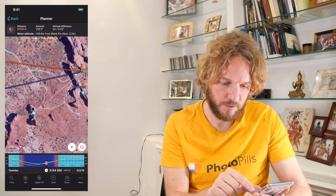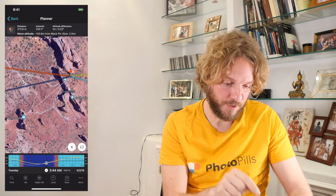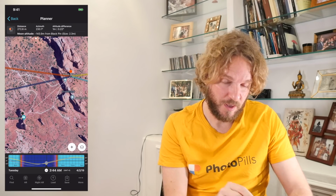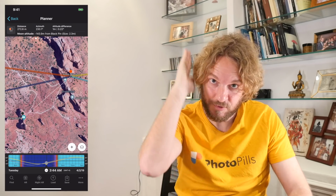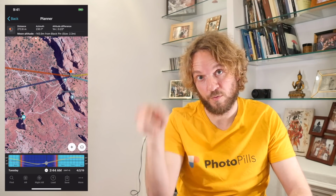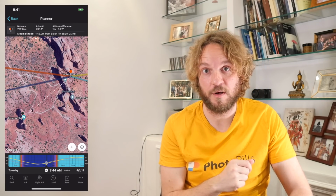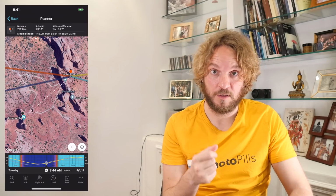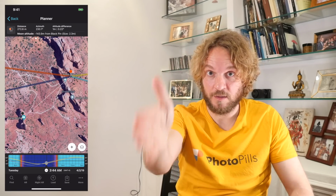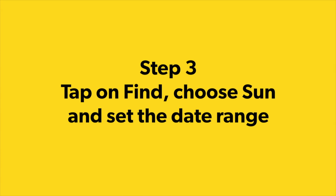Zooming out so I can see the scene better. In this case, if from the red pin position, from the shooting spot, I can get the sun to set aligned with the black pin, through the North Window and through Turret Arch, I'll have my shooting spot. So all I have to figure out now is whether the sun sets aligned with the black pin. Let's see if the photo is possible.